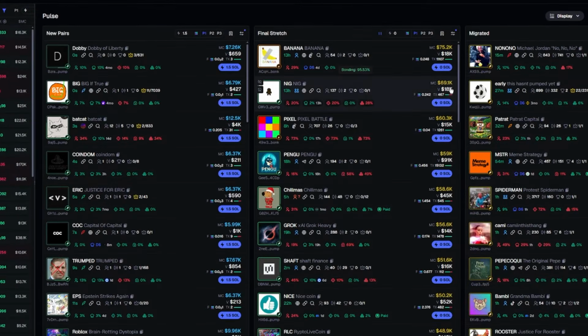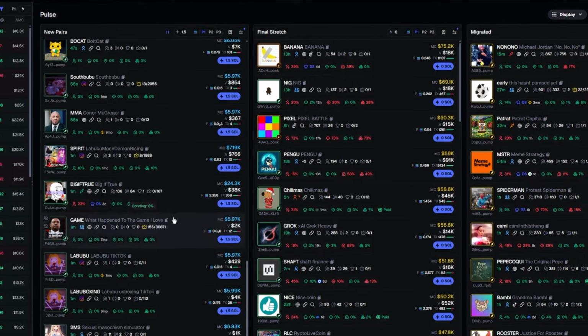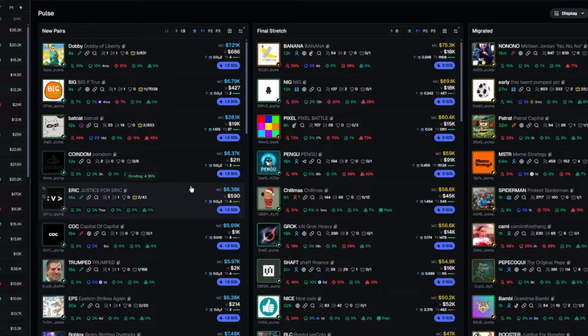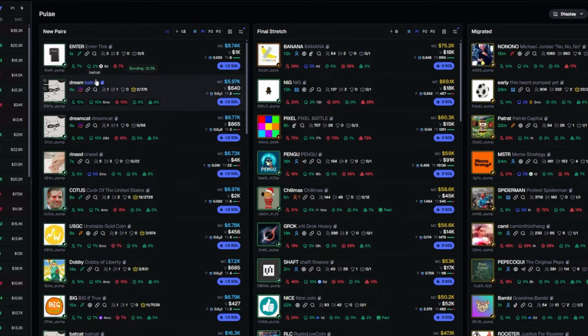Now, once you've filtered out the majority of these tokens in new pairs, you don't want to buy. You could be sitting here for 12 hours, 15 hours scanning and only buy once, but that's okay because you don't want to buy into any of these tokens, because these are all shit and they're all going to go to zero. That's what a lot of people don't understand.